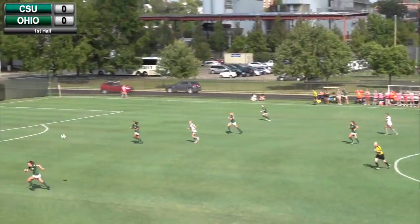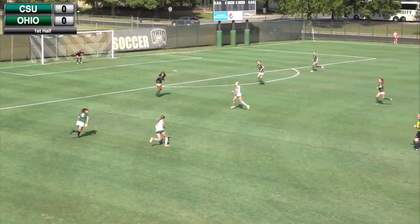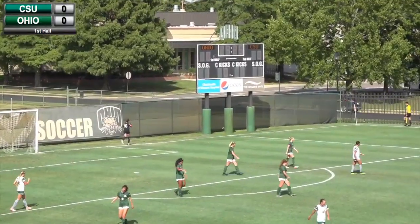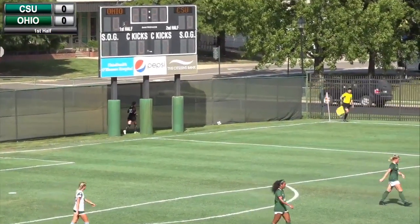As Ohio now on offense, moving on the left side of the field. And Feltovich unable to get a good boot on it. And Sidney Leckie capitalizes. Now she tries to strike, but it's far right of the goal. Closer to the scoreboard, and it'll be a goal kick now for Cleveland State. Perhaps just a little too anxious there with Sidney Leckie.